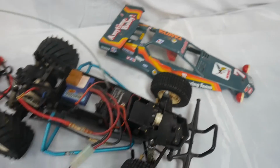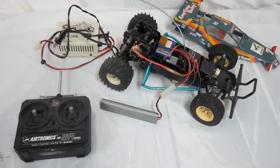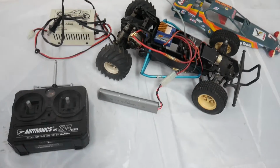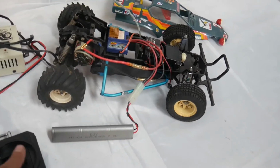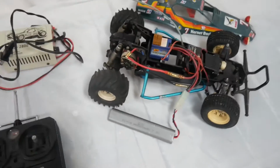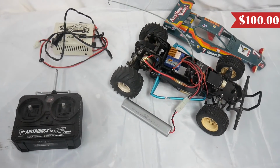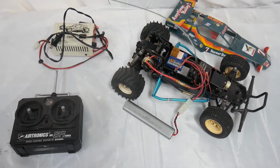And by some miracle, I kept getting lucky this week with the electronics, and this one's no exception. I plugged everything in, I charged the battery, and lo and behold, this thing works. So, very lucky here. Good eBay item, should bring around $100. I paid $20, quite happy with this.